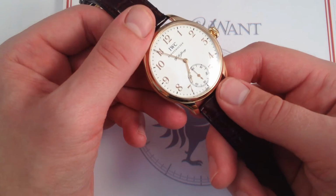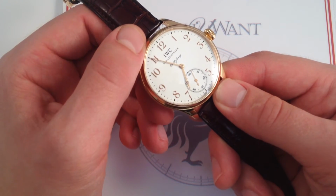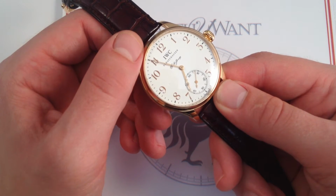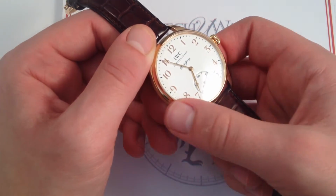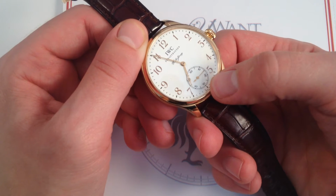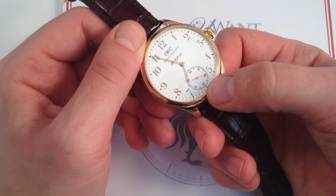IWC does that. Now the dial, as the centerpiece of the watch, receives special treatment here. Characteristic original 1939 Portuguese features include the beautiful Arabic numerals all the way around, small seconds at 6 o'clock, a beautiful vintage sector or train track style chapter ring around the small seconds.